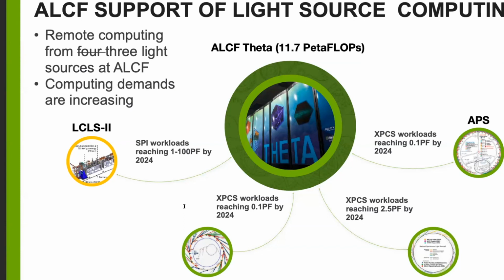We worked with the light sources to do something similar, right? To take workloads that they had and as soon as they had data, transfer the data from their facility. These facilities are all over the country. One of them is on campus. And do the analysis and then make the results available to them again. And you can see here estimates of the workloads that they expected to have by 2024.